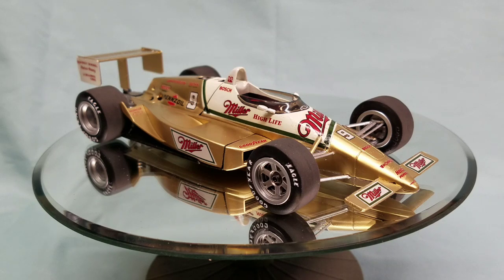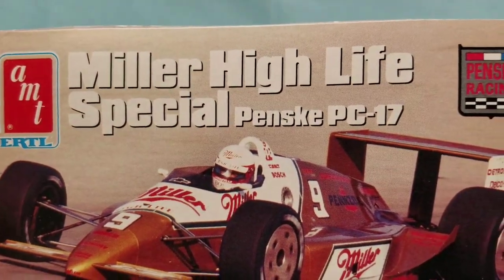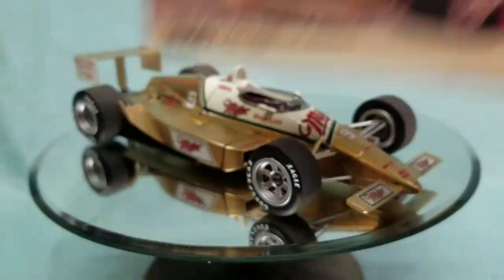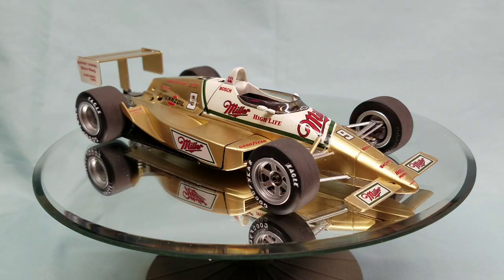But yeah, this was an AMT ERTL kit that was produced in 1989, as a matter of fact. Here's our box flap. And I wasn't expecting a whole lot when I got this kit and popped it open. I picked it up at the IPMS Nationals that were held here in Phoenix. I had stumbled across this at somebody's table. I was just looking for car kits. I was buying anything that had four wheels on it that happened to be in the automotive category, because there were planes that had four wheels on them.